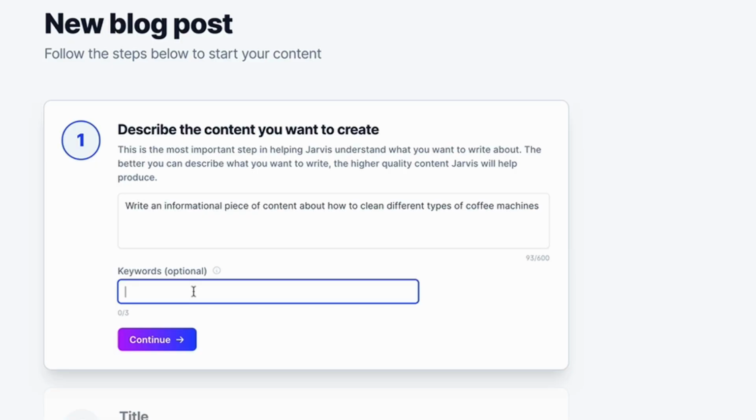Much like with a real writer, the more of a content brief that you give Jarvis, the better the output of content that you will receive. The more the artificial intelligence starts to understand the pattern of what you are creating, the more it will generate content that is in line with your expectations. So this is not a hands-off way of writing, it's not an article spinner either. Confused? Let's take a look at it in action.